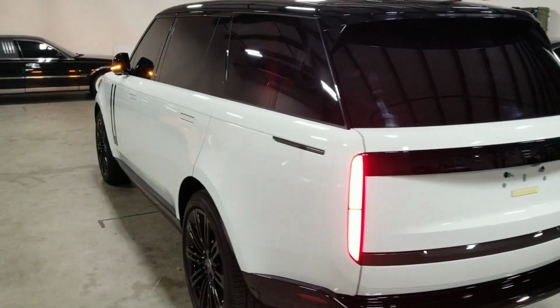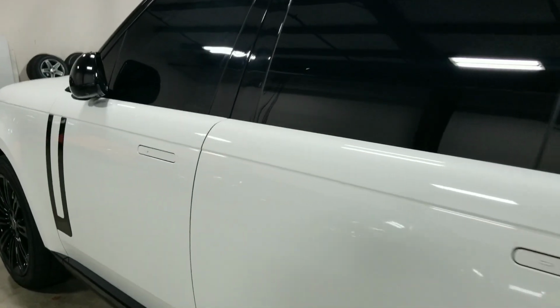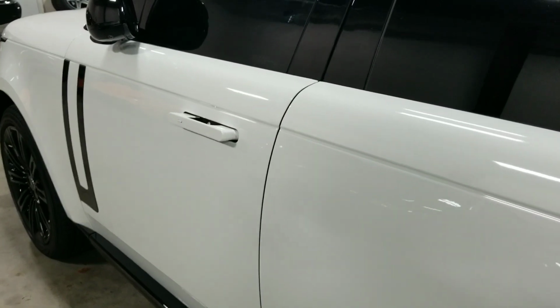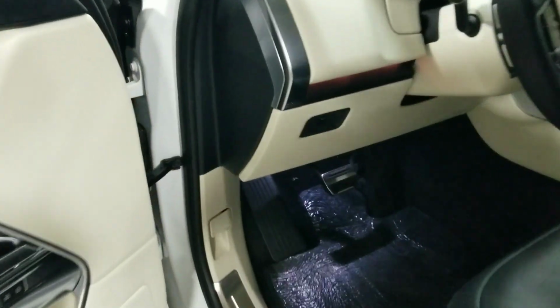Coming over towards the other side, I'm going to go ahead and pop the hood. This vehicle has shaved door handles, very similar to the Range Rover Velar, so they kind of pop out. Opening up the door.